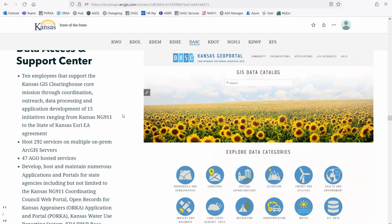We have a core mission that really is carried out through the coordination, outreach, data processing, and application development of a variety of different initiatives, some of which are here: the Kansas NG911 and the State of Kansas EA agreement, which is in the renewal process right now if you're an agency stakeholder. All the other initiatives can be found on the Kansas GeoPortal Hub. We have a separate initiative page that details and links out to all the different initiatives that Dask has been associated with over the years.